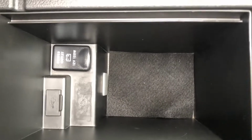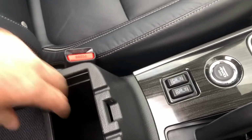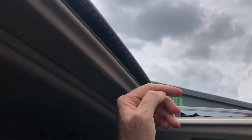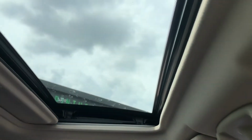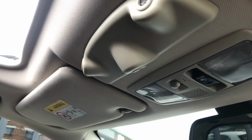Lift that out, you can see you've got USB, further storage, and of course a 12-volt charger in there as well. And to finish it, you have of course got your sunroof. You've got your blind here, which is electrically adjustable, and the nice open space. Now to use that, it's really easy. All you have to do, push that once, that'll of course tilt the sunroof, press it again, and that will close it. Then you can pull this all the way across, you can pull it back, and of course you want to open the sunroof, just press the button there.